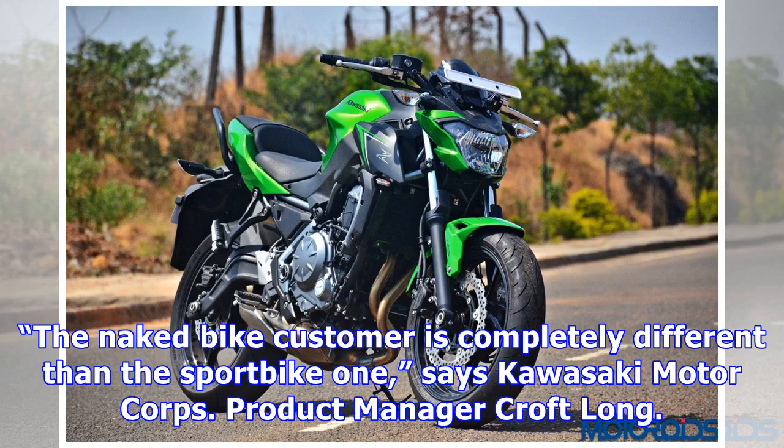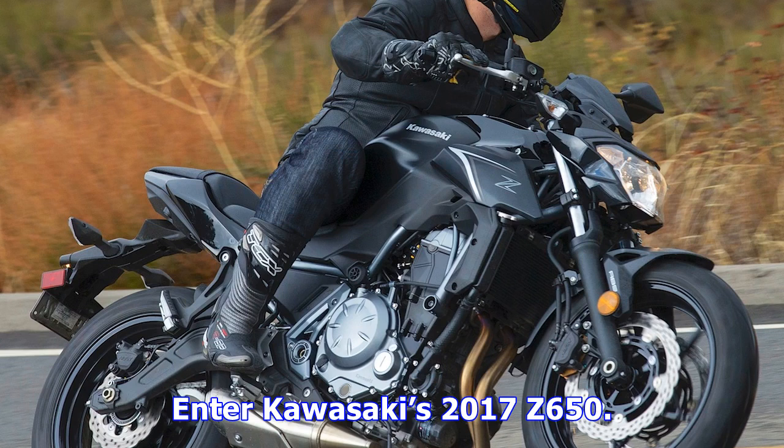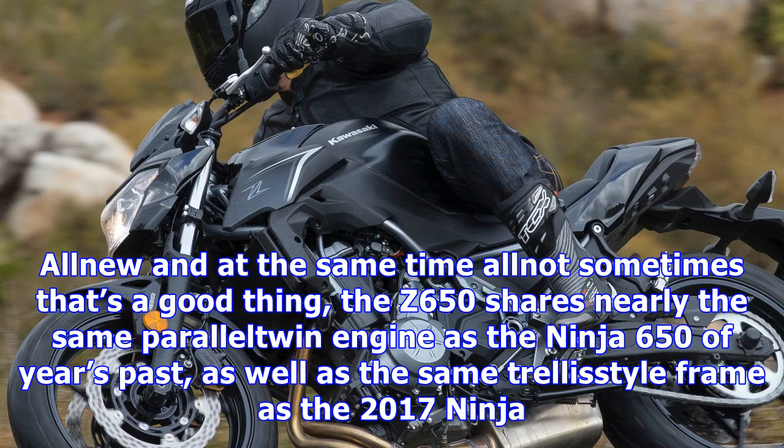The naked bike customer is completely different than the sport bike one, says Kawasaki Motor Corps product manager Croft Long. They don't cross-shop, so if riders are looking at naked bikes, they're not looking at a bike like the Ninja 650. The point is, if Kawasaki wanted to sell a mid-displacement twin-cylinder bike to lovers of all things naked here in the States, the Naked Ninja 650 hasn't been available here for some time now, it better offer something other than the fully faired Ninja 650, and something bigger than the lovable little Z125 Pro.